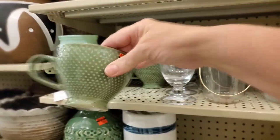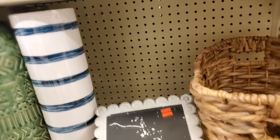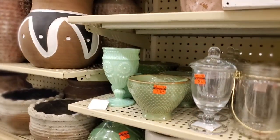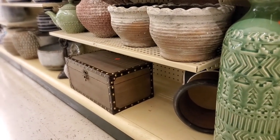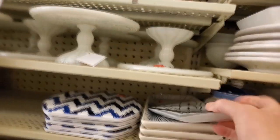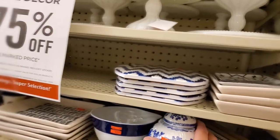Frosted ones. This is actually pink, and I love this. I love the color of that. And then you got a little bowl back there to match. Vases. Oh, and then you've got a little teapot over that to match this bowl set over here. Got your planters, which are still a little bit too high. Got some little trivet plates, that's $2. Got your little one again. That's pretty, that's really pretty.